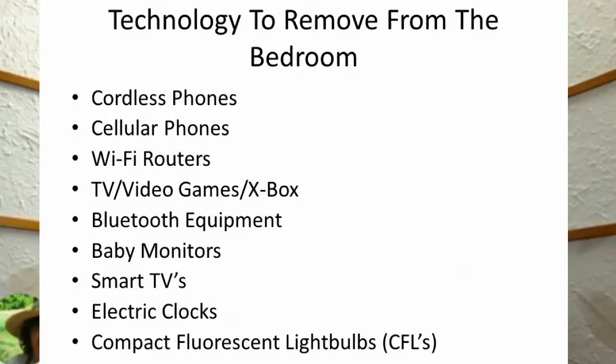You've got the cordless phones, you've got Wi-Fi routers and equipment, which you mentioned, TV, video games, Xbox, Bluetooth equipment, and of course the baby monitors. I'm not quite sure, maybe you can address that later. I know it's important for a parent to make sure that somehow they can hear their baby. Maybe that means, like in the old days, the doors were all open, or maybe the baby's in the room, like co-sleepers, things like that. Great idea. You don't need a baby monitor if your baby is right there in the room, or if they're just right next door. So that's important.